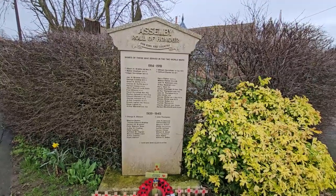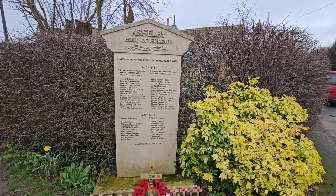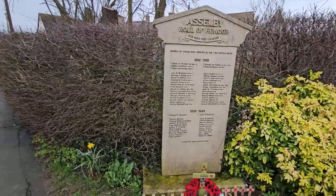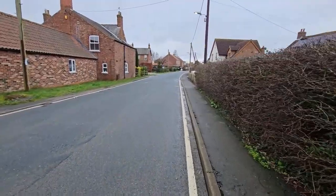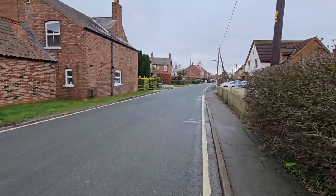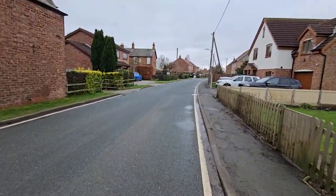I have tried to look into it, but my family, about three or four generations back, were from this area. There's some of them on that memorial, but I've never been able to work out whether they're my relatives. It's just a strange coincidence, because it's not such a common name. Anyway, I'll see you at the end of the village.